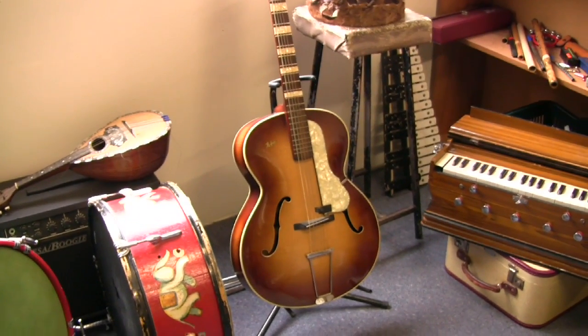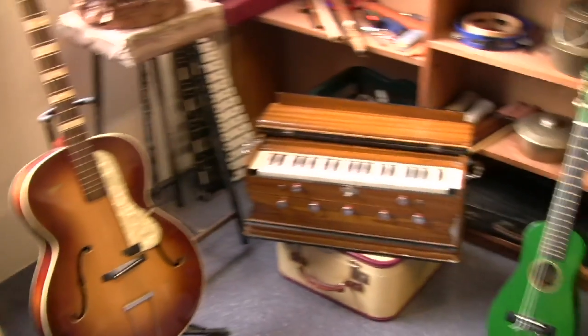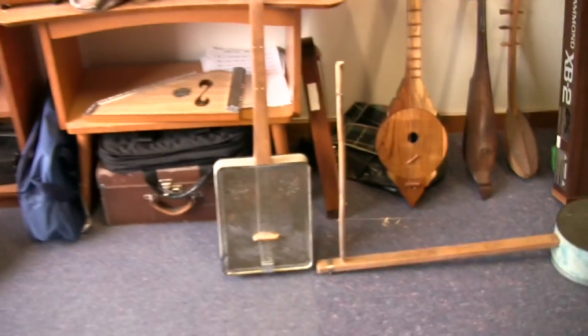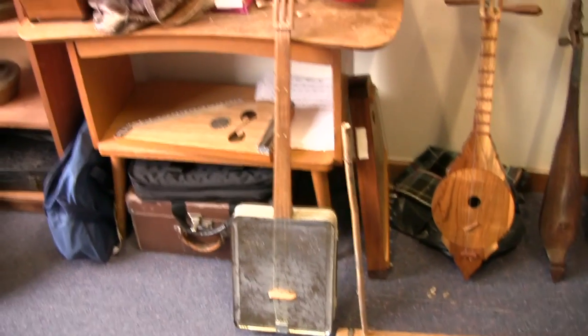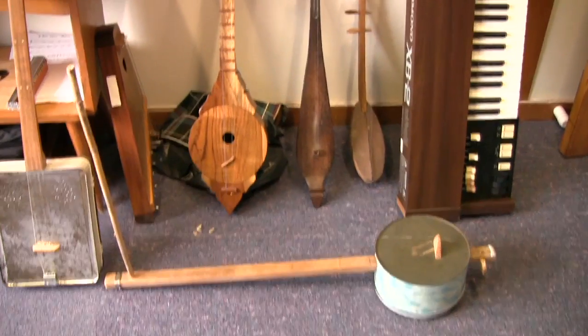Guitar of choice for Predicament, we reckon that's going to give us the right sound. Mahalo ukulele guitar, a homemade biscuit tin guitar made by Steve, as well as the biscuit tin dan bau.